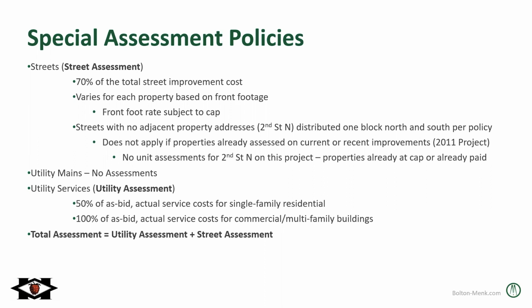And then streets with no adjacent property addresses, so this only applies to 2nd Street North on this project, would be typically distributed 1 block north and south per the city policy. However, this doesn't apply if properties are already assessed on current or recent improvements. So for the properties to the south, you're already getting assessed at the cap, so you wouldn't get assessed for 2nd Street as well. And the properties to the north were fully assessed at the cap during the 2011 project. So those are the properties that actually went down to $0 that were previously shown as an assessed amount on the preliminary assessment roll. So there's actually no unit assessments for 2nd Street North on this project because of those reasons.